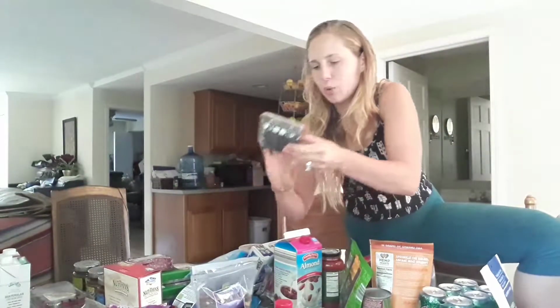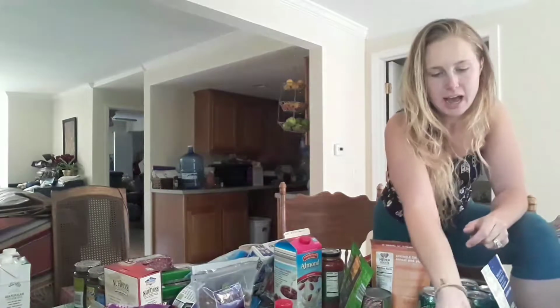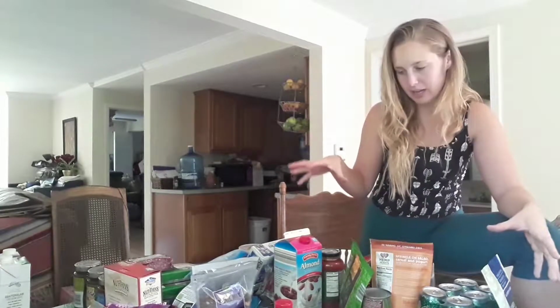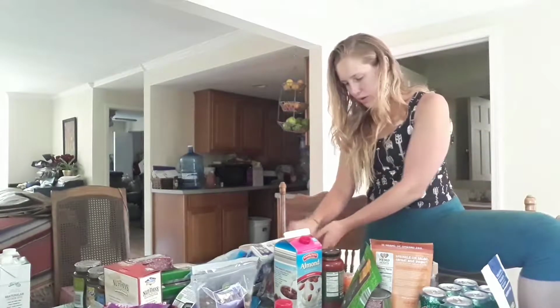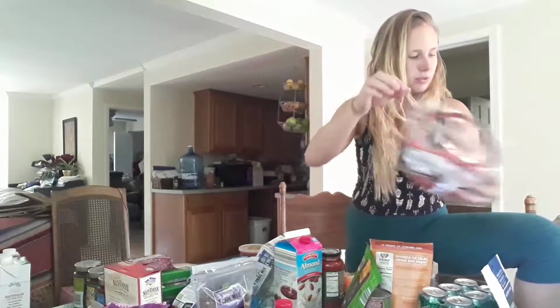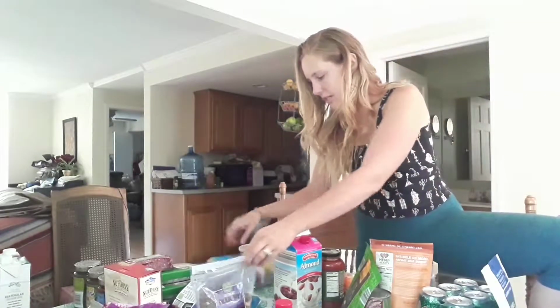Okay, we've got some organic blueberries, some strawberries. So as you can see, lots and lots of produce. I would say at least half of the grocery bill was just in produce. Oh, we've got some Roma tomatoes, great in salads. Oh, these are awesome too.